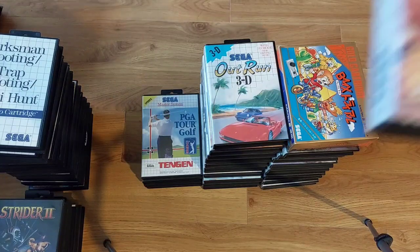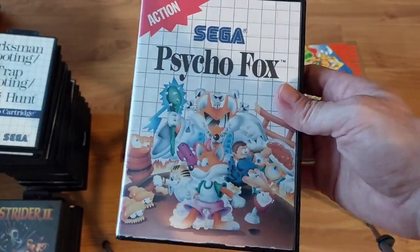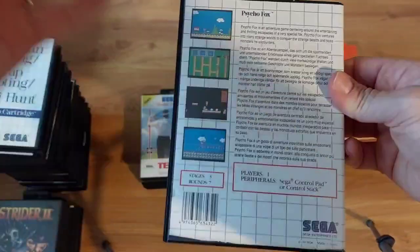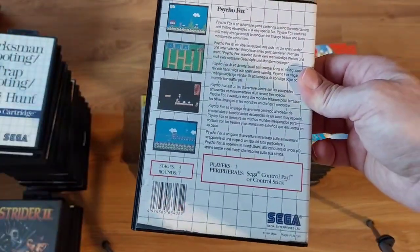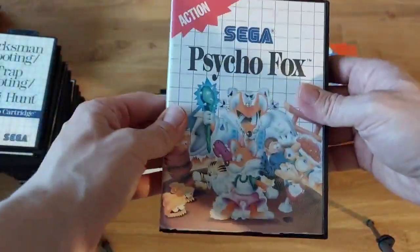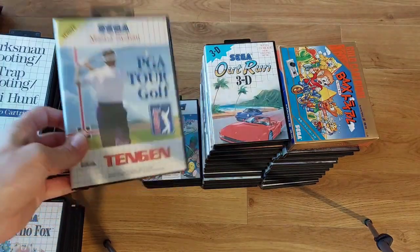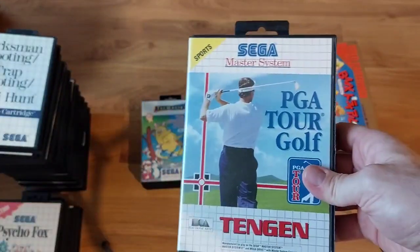A classic, and then question mark on the system, Psycho Fox. When I was younger, I really, really wanted Psycho Fox. I never got it. Got it in my collecting days, played it, and then I was like, maybe I'm glad I didn't get it, actually. I struggled to get the physics, basically. It's clearly part of the Kid Cool series. So, not my cup of tea.